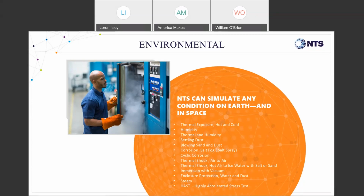Corrosion. This is salt fog, salt spray, and this is to simulate what you might see near the seashores. Sometimes there's an acidic sea salt or salt spray. Cyclic corrosion, this is where the part is exposed to salt spray, and then the salt spray is stopped, the part is allowed to dry, and then it goes through some thermal excursions.